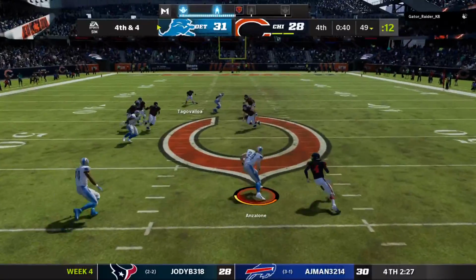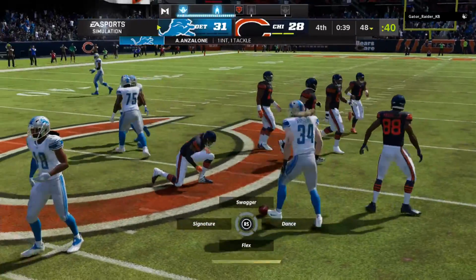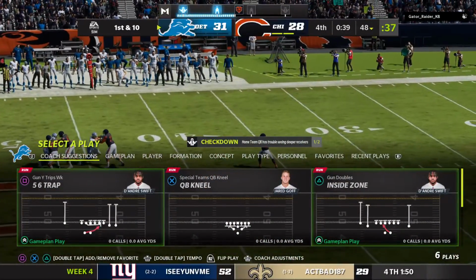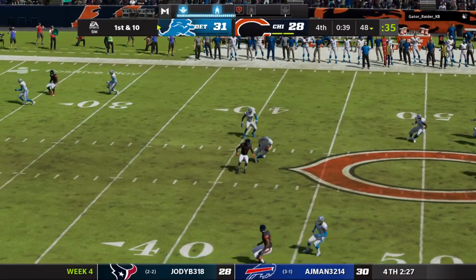And, a crusher there as it's intercepted. It's the linebacker, Alex Anzalone. And the return stops just a little bit shy of midfield at the 48-yard line. Boy, so another interception, CD, and it feels like he's starting to unravel a little bit.